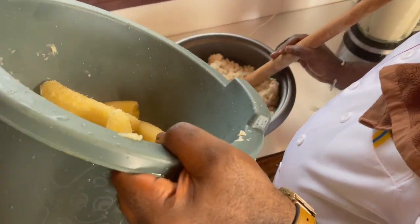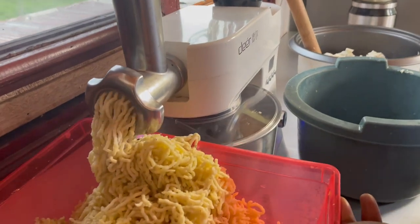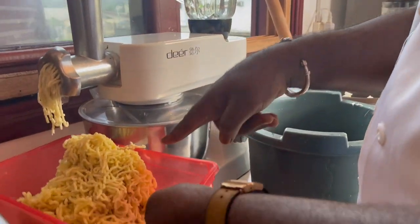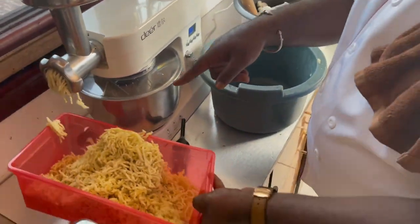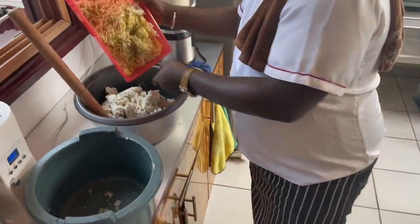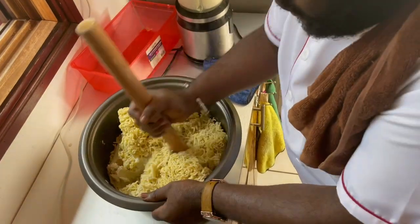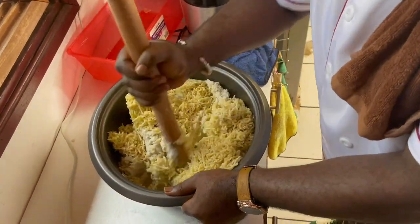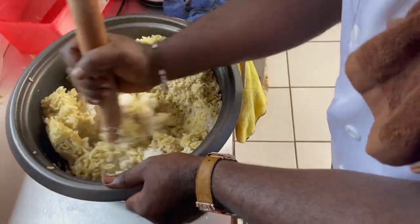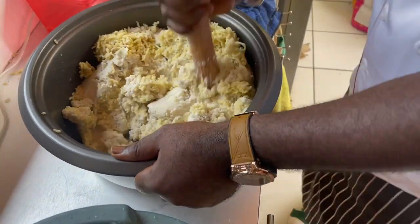So we'll get our banana right here to mix. We have our banana, right? So we have the banana in here. We're gonna mix everything together to make sure we actually get a smooth mixture over there.